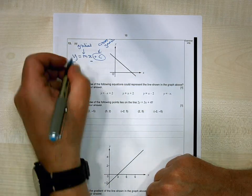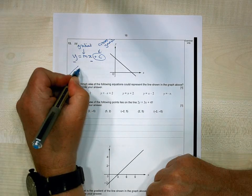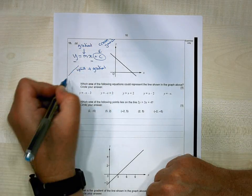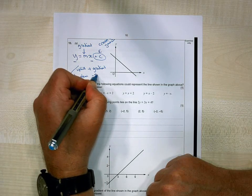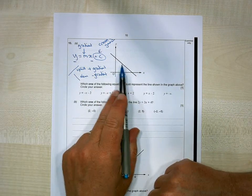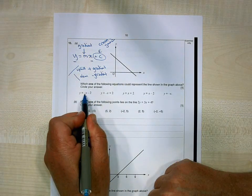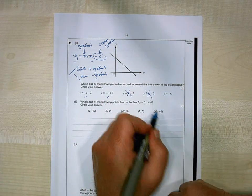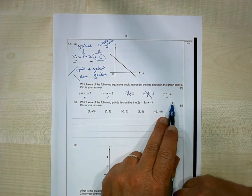Okay? As far as the gradient is concerned, if it's travelling uphill, it's a positive gradient. If it's travelling downhill, it's a negative gradient. So I'm looking at that line, and I know I'm looking for a negative gradient. Okay? So it could be that one. It could be that one. It's definitely not that. It's definitely not that. Could be that one, because those three have got negative gradients.